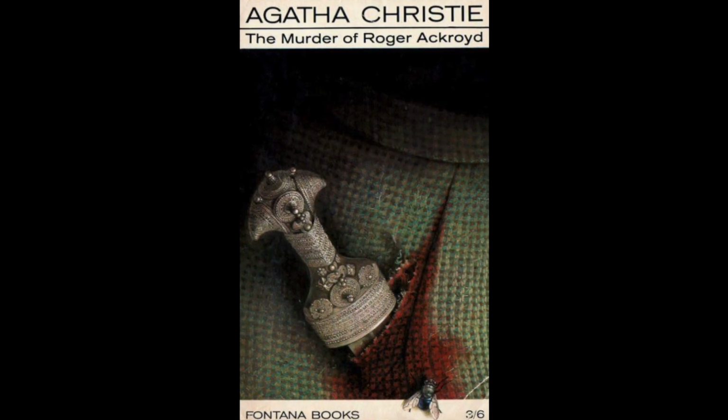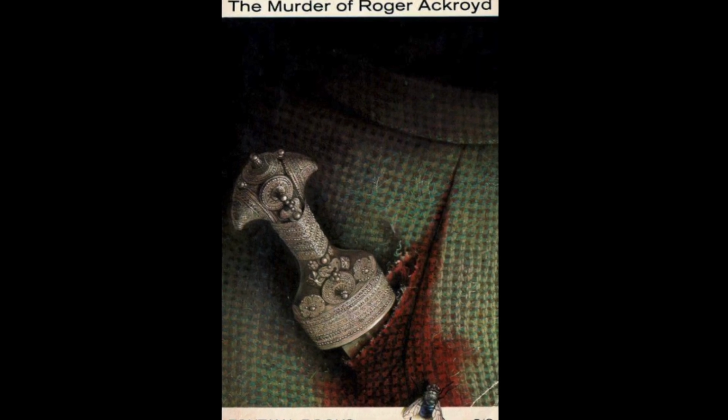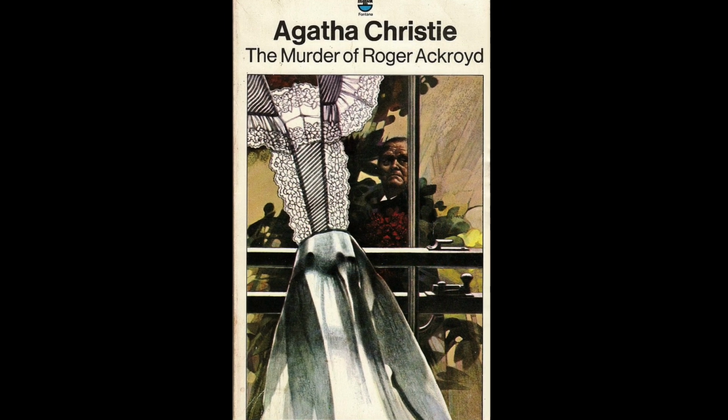The dagger used in the image of the murder of Roger Ackroyd is a real Tunisian dagger, as described by Christie in the novel, which Tom stabbed through his own tweed coat to create the model for this image. Such sacrifice.